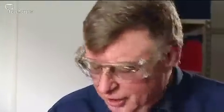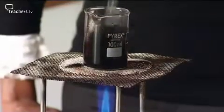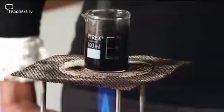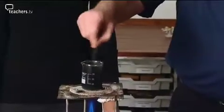Because they see nothing happening straight away and they just keep thinking, oh, we've got to add more and more to it. So what should they be waiting for? They should be looking for a blue solution to appear, but they're stirring it and it still looks black. Having added too much copper oxide, the students are still trying to get a reaction. They tend to stir very violently, like this, and they can upset the beaker.